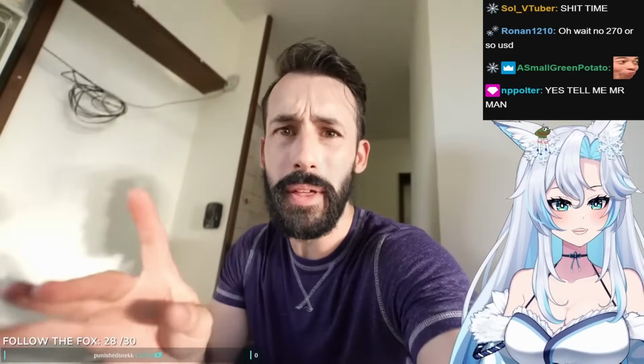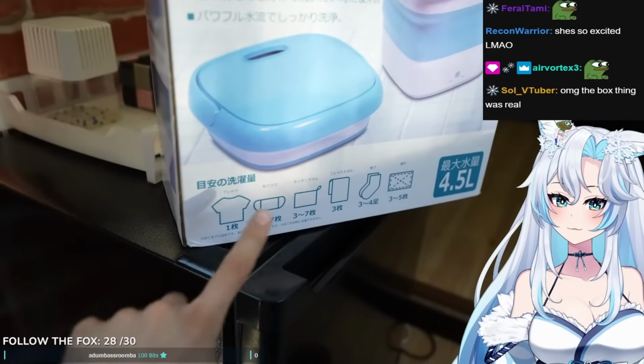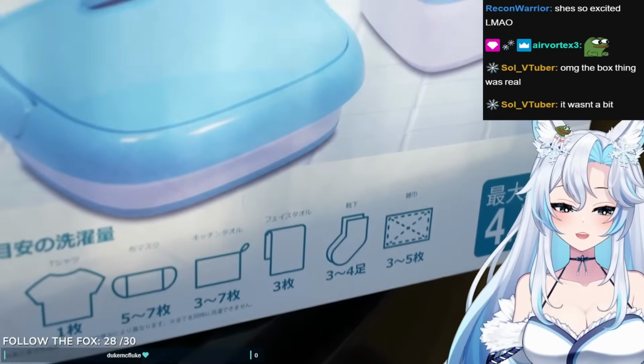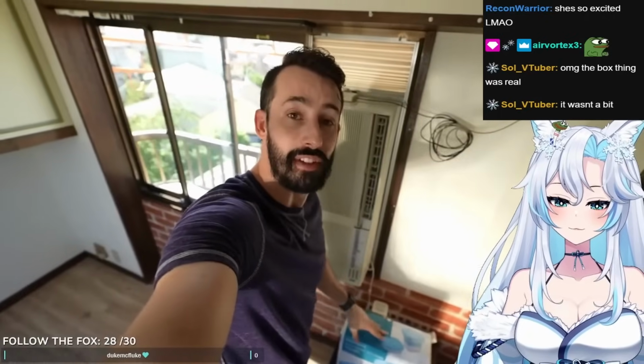Not to approach any of the residents of this building. We'll cover that in a second. I also wanted to show you this, which is apparently a portable washing machine, which can wash up to one t-shirt or three pairs of socks, maybe four if you're lucky. Didn't even know stuff like that existed.